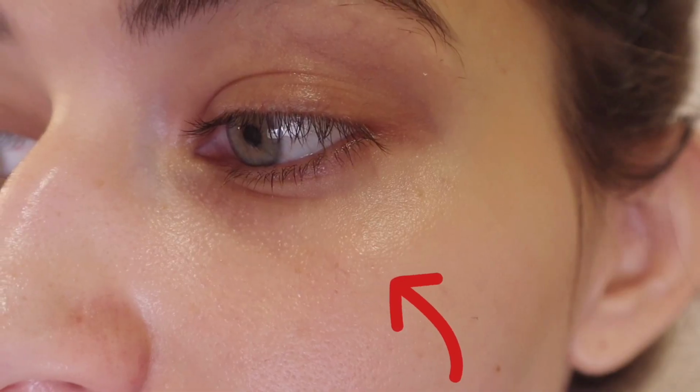What I'm trying to currently fade is a few dark spots I have under my eyes from being in Orange County when I was younger and not wearing enough sunscreen. So you might notice that I actually have a dark patch under one of my eyes. This is more apparent in videos that I do in the daytime, but that is hyperpigmentation due to sun damage, and I am trying to currently fade it.